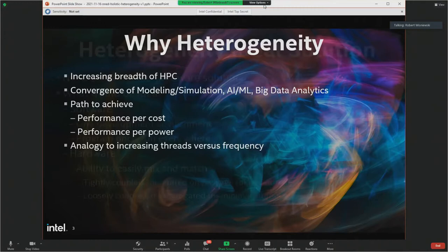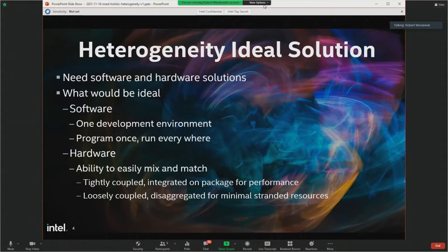So, all right, given that, what would be the ideal solution? And what I'm going to argue is that, yes, this is the panel about software, but we need to have, and I love the previous discussion on co-design because I'm fully aligned with that, we need to approach this from a software and a hardware point of view. So from a software point of view, if you could just wave a magic wand, how are we going to deal with heterogeneity?